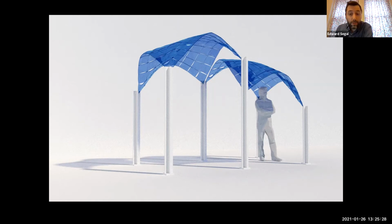Others have experimented with this heat-based form finding at the small scale, but we were interested in making it work at a large scale. We were fortunate enough that our pavilion was one of the ones selected for inclusion in the symposium, and we got to work.